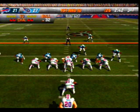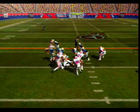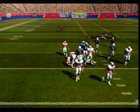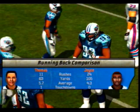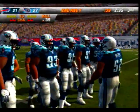The Titans come out in a 4-3. Hey, watch the ball. Hand it off to the back. Green is there on the stop at the 35-yard line. So let's take a look at how this back compares to the opposition.